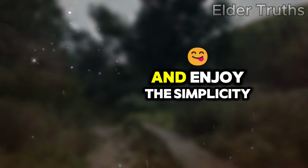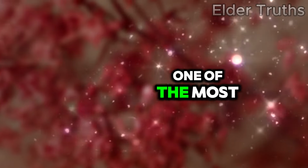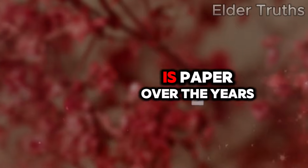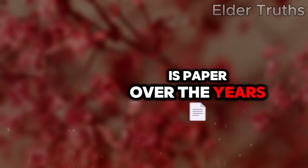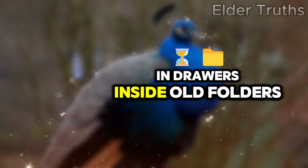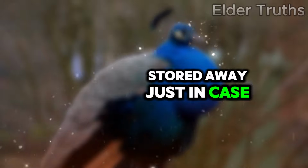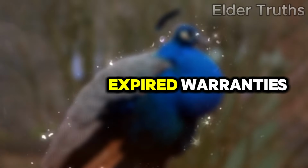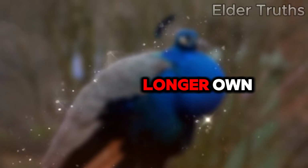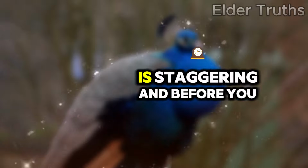Let it go and enjoy the simplicity of having only what you truly need. One of the most common forms of clutter, yet one of the easiest to ignore, is paper. Over the years, it accumulates in piles on tables, in drawers, inside old folders, and even in boxes stored away just in case. From outdated bills and expired warranties to instruction manuals for appliances you no longer own, the amount of unnecessary paperwork in most homes is staggering.